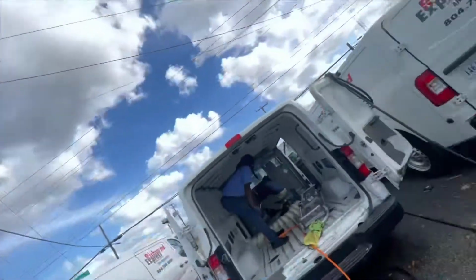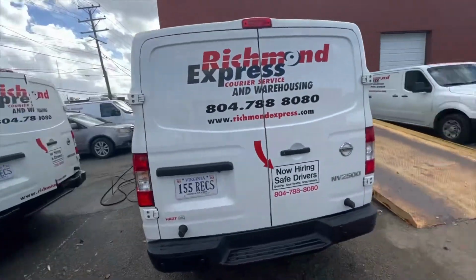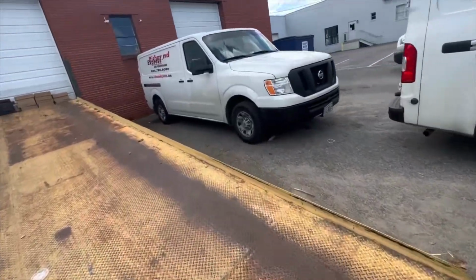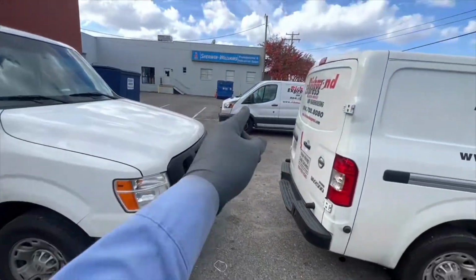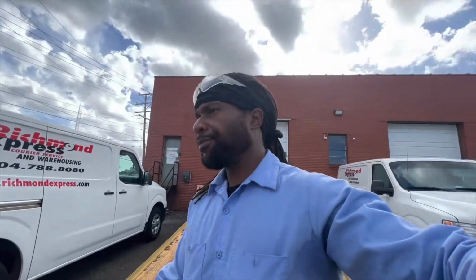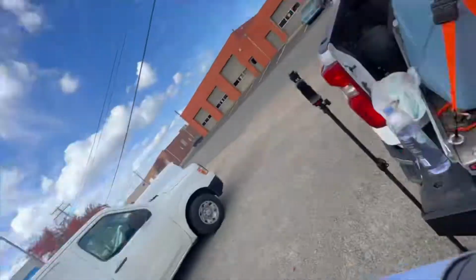Nevertheless, I think what we got left: we got a refrigerator truck over there, and then these two for today. Might get that one. They just got back with that one though, so we shall see. Yep, get back to it.